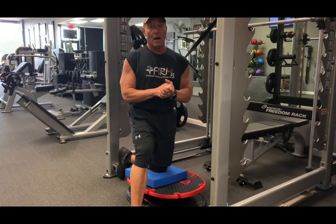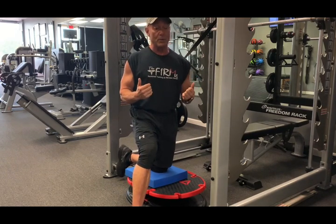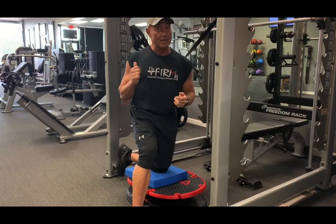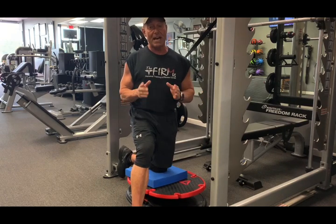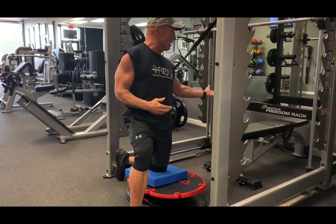Anyway, so first of all, actually you do these together too, but first of all, what we're gonna do is a back exercise, okay? So it kind of mimics a low row. And by the way, with this TRX, you can do 35 to 75 different exercises on it. All you need to do is have it anchored to a very secure place. Now I have it anchored here on my Freedom Rack.